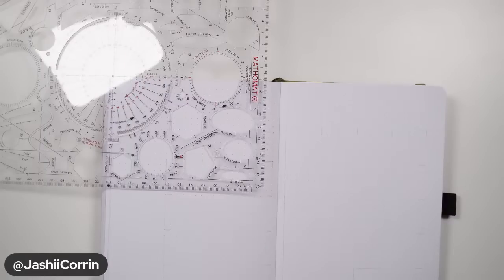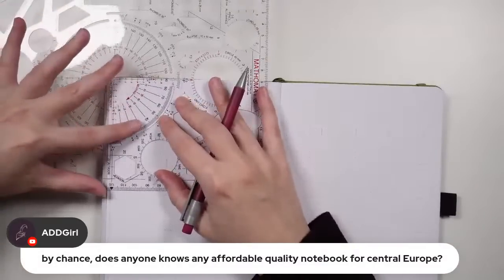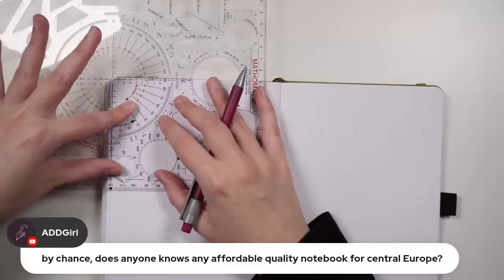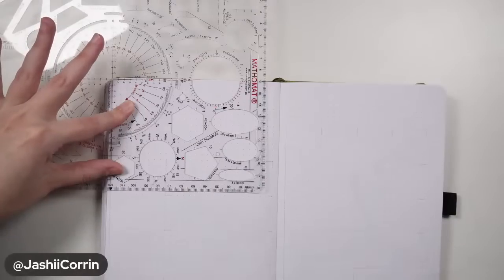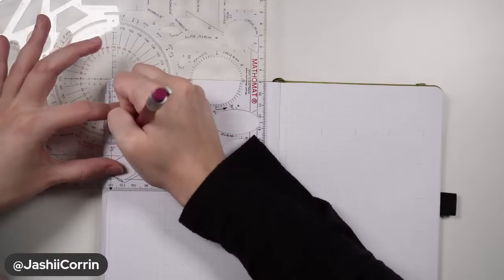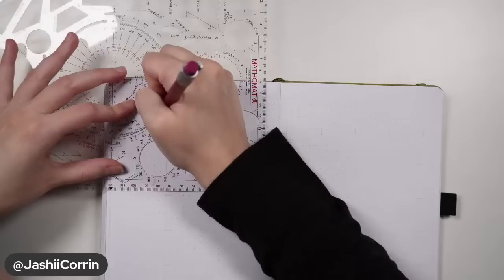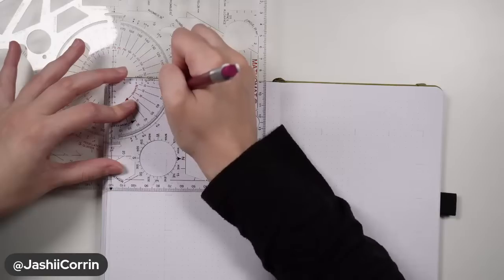Anybody know any affordable quality notebooks for Central Europe? I don't, personally. Maybe some of our other viewers will be able to help you out. I mean, let's see. Paper 24 Bujo is really good quality. Is String and Space from the UK? And Your Bujo, I think both of them are possibly UK-based, from vague recollections. I might be wrong, though. I could just be talking schmack. But I think that they might be. Yeah, and of course you can get ones off Amazon for sure.